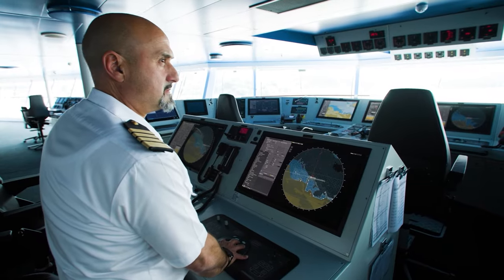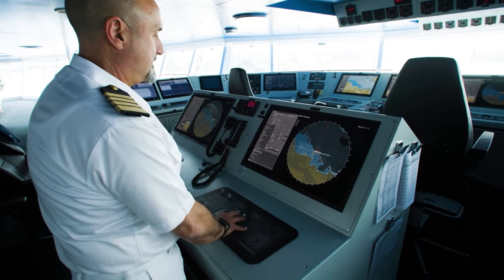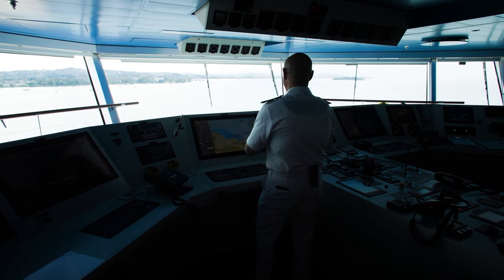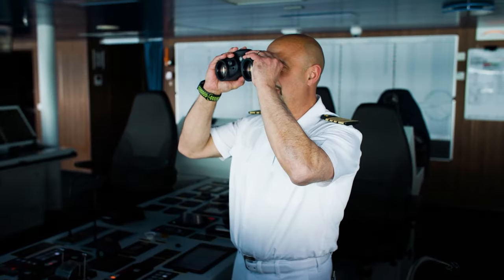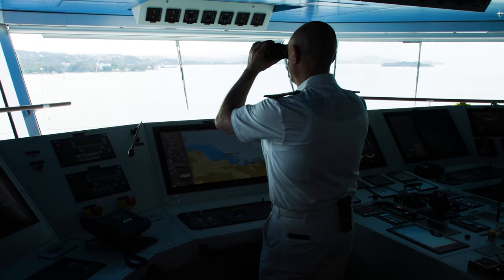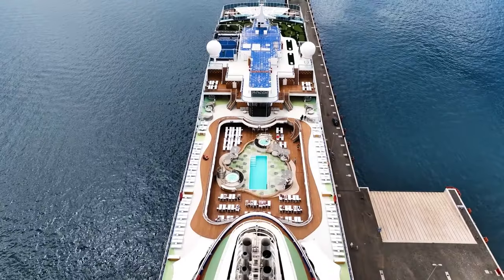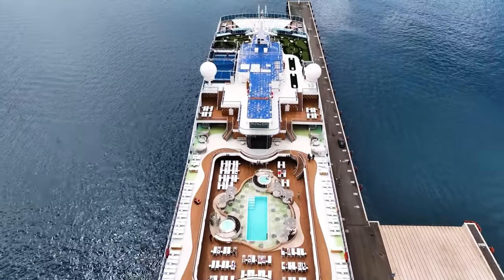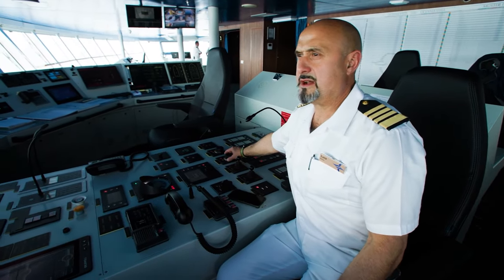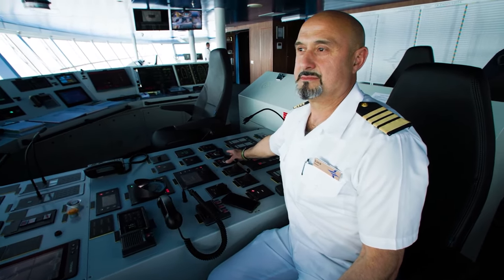Technology on the bridge has been upgraded and updated in the past. We still follow the same principle, but with the aids to navigation given by all the technology and all the electronics that we can get. Of course, Vista is a very new ship, so we have the latest technology available for the officer on watch, for myself, during maneuvering and during the operation of the navigation.